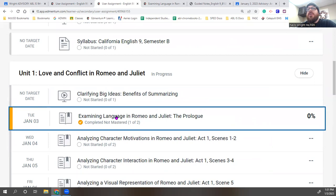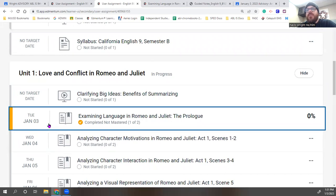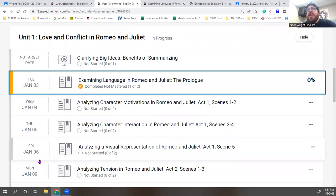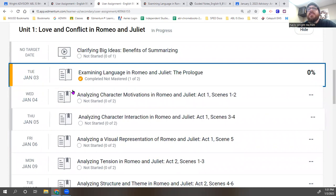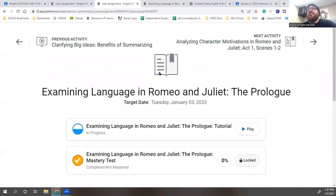So the target dates are when you should finish the assignment by. I have been asked, well, okay, I'm done for the day because Tuesday, January 3rd is done. Well, make sure that you are looking ahead and completing ahead, so that way, come Friday, you're not left with a whole bunch of assignments that you're now catching up on. So you want to click on the first assignment that is a graded assignment and go through the tutorial.